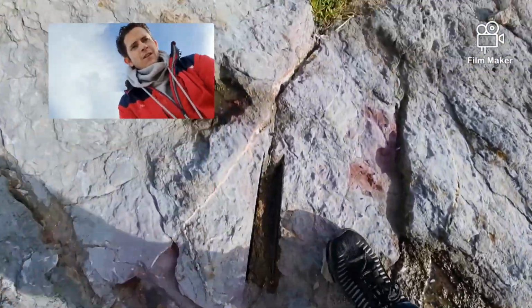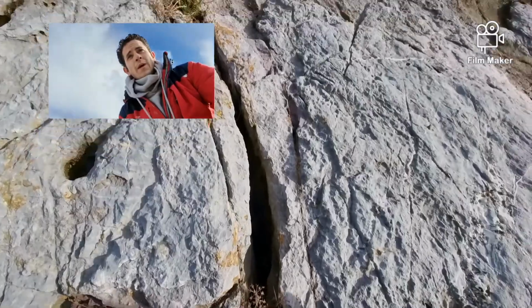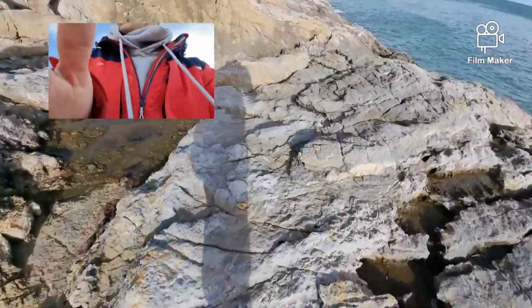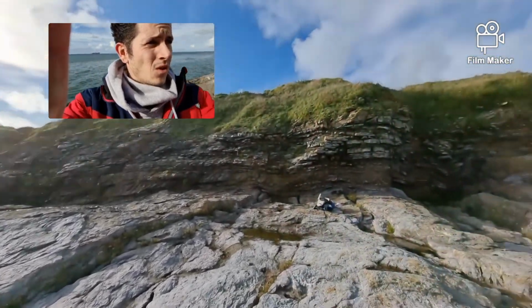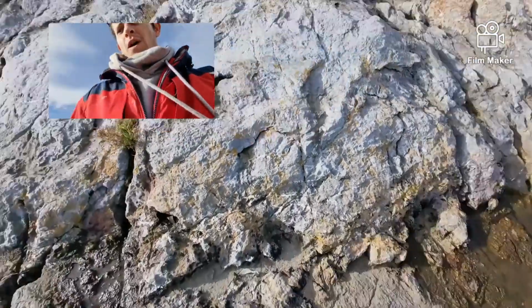You'll keep seeing holes all the way along. So this is where they found the dendritic gold. You can see the rock face behind us. There is a massive fault line just around the corner. You can see all the layers. Yeah, it's quite an interesting sight.